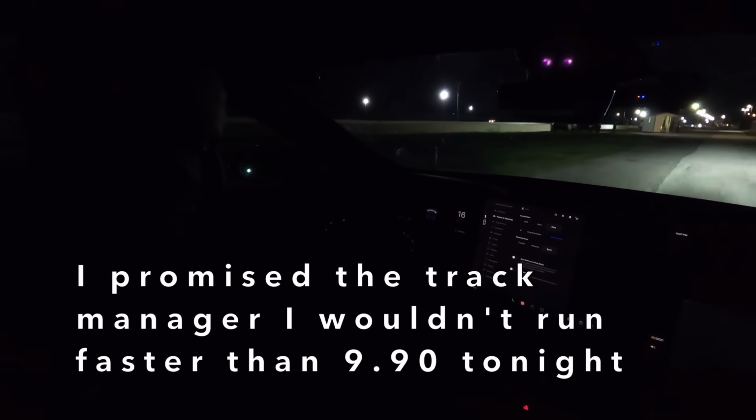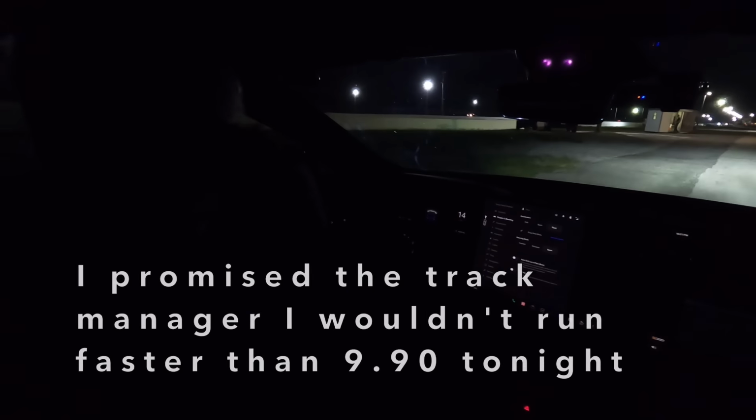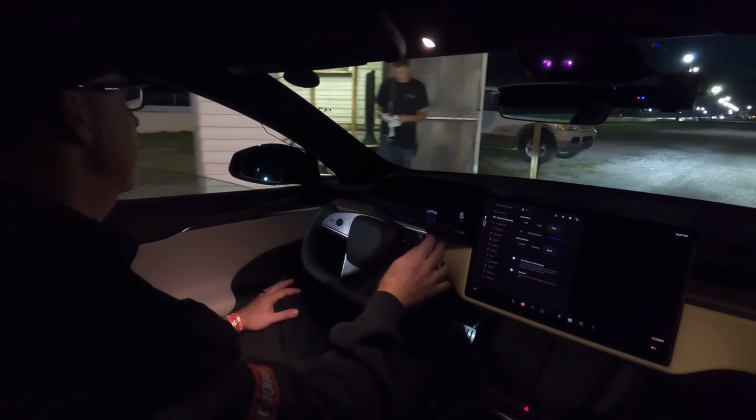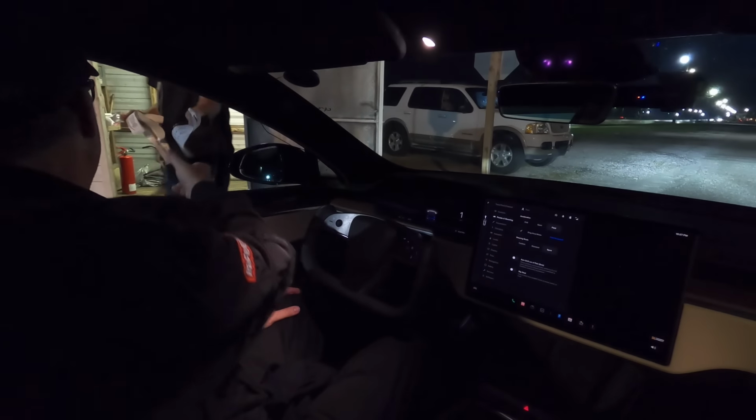That would have got me in trouble with the track. So I had to find the in-between of running just fast enough to beat them, but not so fast that I'm going to get in a lot of trouble out here. So let's see what our ticket says.